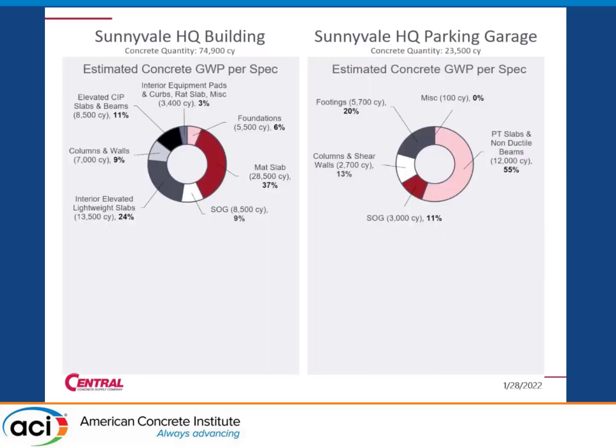And just to go through the steps, here are two projects on the same site, Mills in Sunnyvale. You have a building and a parking garage. We like to work with the project team, look at the quantity of cubic yards, and identify low-hanging fruit. For example, on that building, you see 37% on the slab, interior elevated lightweight slabs at 24%, and then 11% in elevated slabs and beams, 8,500 cubic yards for those types of elements.